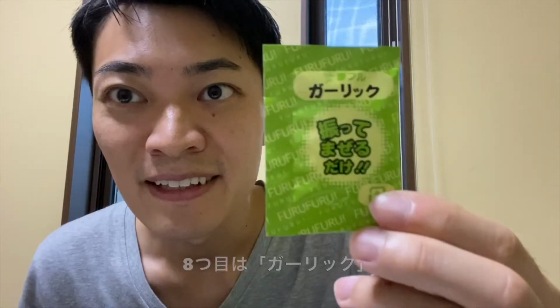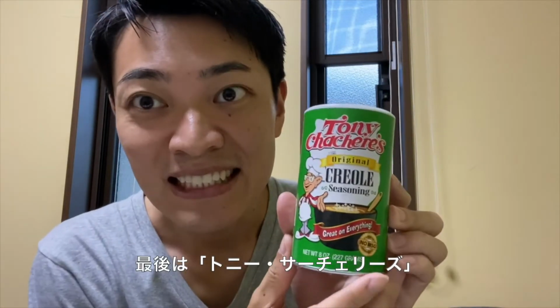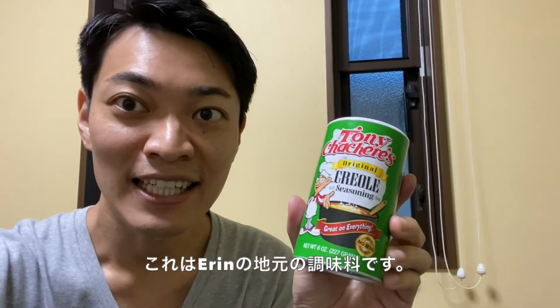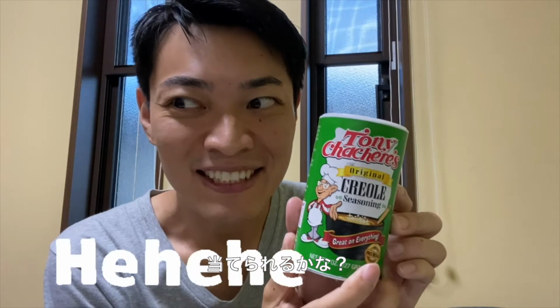Next one is curry. Next one is Japanese food, takoyaki. Next one is garlic. Next one is consomme, like stock cubes. Last one is Tony Chachere's. This is a seasoning from her hometown. I wonder if she can guess it. Next one.